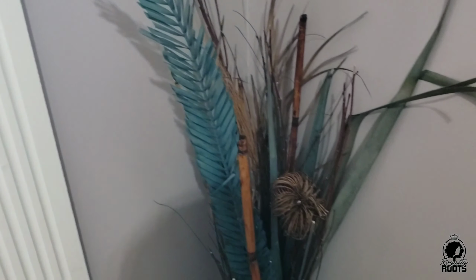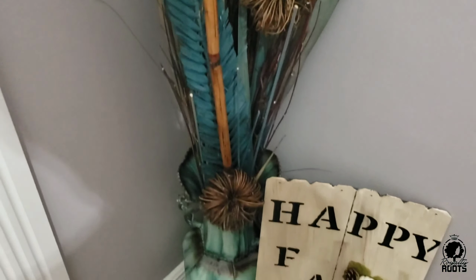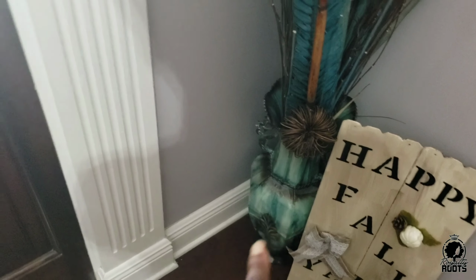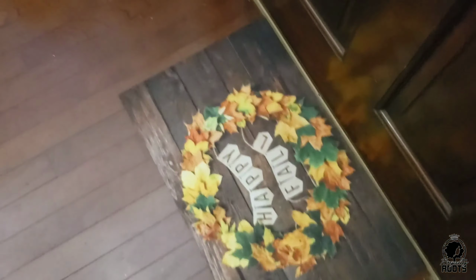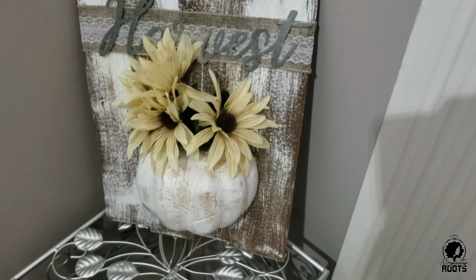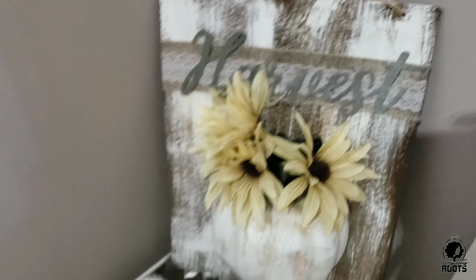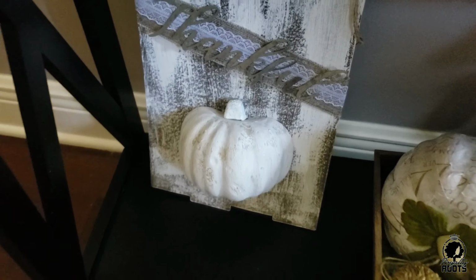I have a total of four, but I put the other two in the living room. But I don't remember where that came from. I've had it for years. This thing came from Ross. It says Happy Fall, Y'all, and it was on sale for $2.99. This was a Dollar Tree DIY I did last year. I will link it below, and it says Harvest, and it matches this one, and it says Thankful.